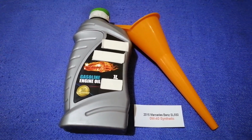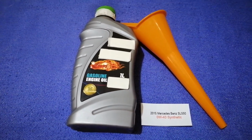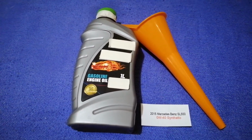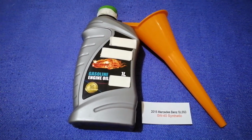You can change your oil as often as every 3 months, or you can ask your mechanic for the recommended oil type and frequency of changing your oil. So once again, the oil type for the 2015 Mercedes-Benz SL550 is Mercedes-Benz synthetic.